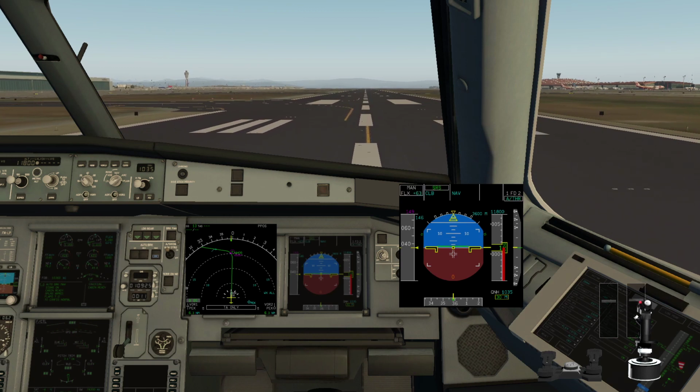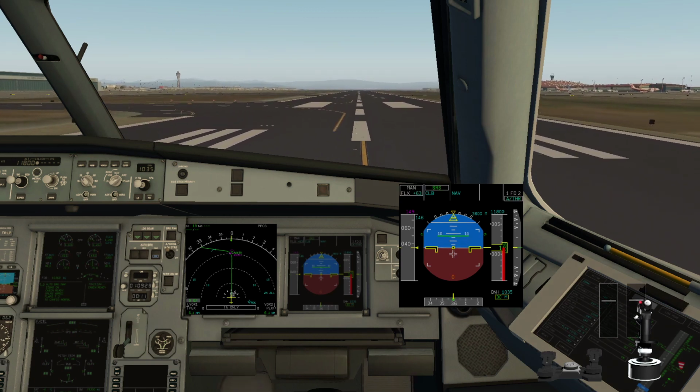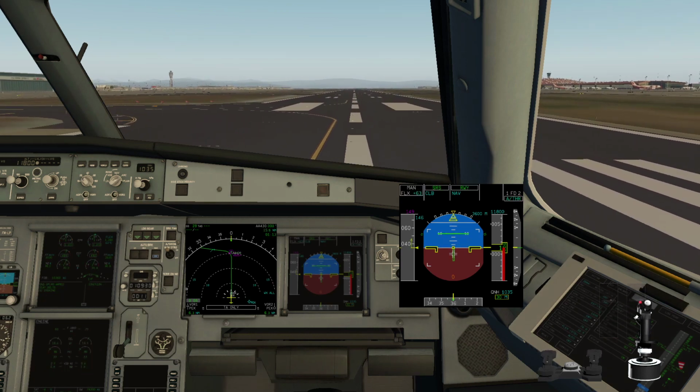Stabilized. Main flex 63 SRS 上没有。 Flex set.